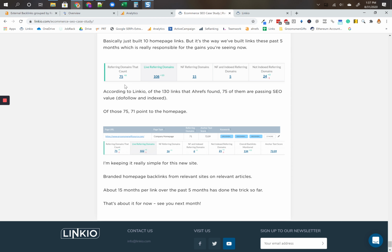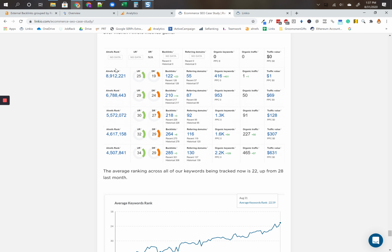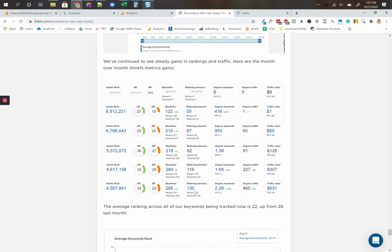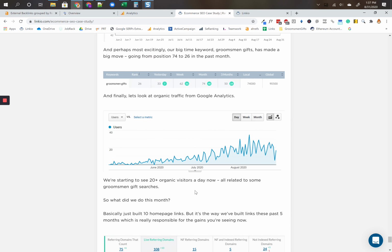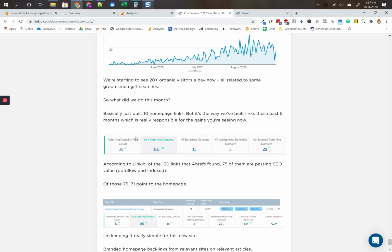And in terms of, you know, it's been 5 months. So if we take a look at the overall picture, how things are looking right now, Ahrefs shows 130 referring domains. But in this industry, Ahrefs picks up a lot of double links because it finds like the Squarespace version of a wedding site. So the actual link count is actually 75. And when I say actual, I mean that the links are dofollow and that the links are indexed in Google.